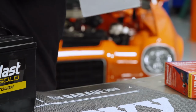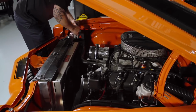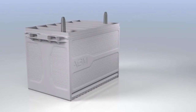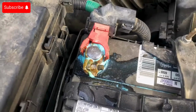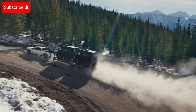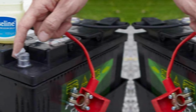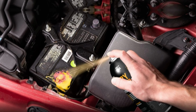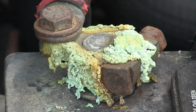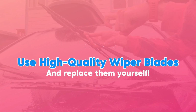A well-maintained battery can last up to 5 years, saving you from unnecessary replacements that can cost $100 to $200. Regular cleaning also prevents unexpected breakdowns, which can lead to costly towing or emergency repairs. Want to make it even easier? After cleaning, apply a bit of petroleum jelly or a battery terminal protector spray to prevent future corrosion. Number 4. Use high-quality wiper blades and replace them yourself.